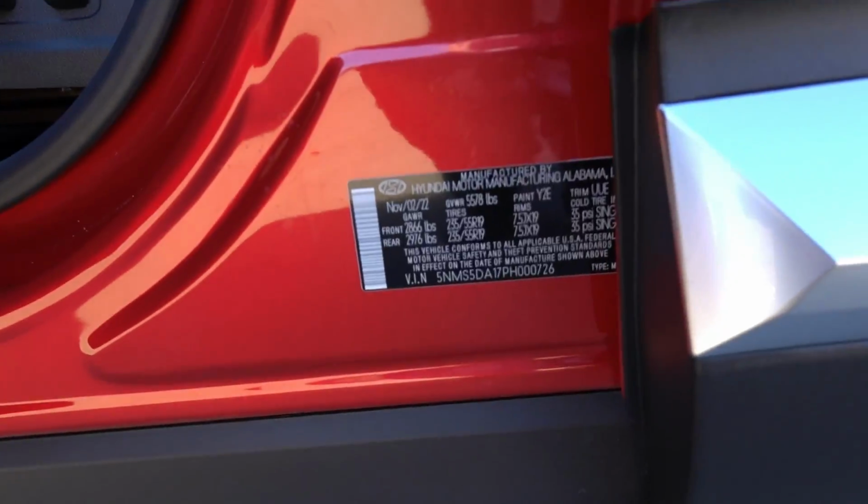So yeah, very cool. And you can see by the VIN number, 000726. So it might be a very early production here in the United States. So very cool to see once again.